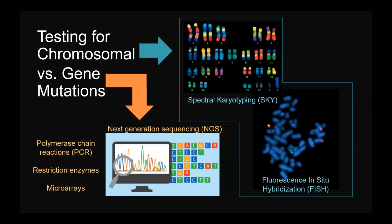So moving into testing for chromosomal and gene mutations. Some of our testing for chromosomal mutations are spectral karyotyping, or SKY. And then what I see more commonly in oncology, at least, is fluorescence in situ hybridization, also known as FISH. For gene mutations, we have next generation sequencing, which we'll talk a bit about within the next couple of slides, polymerase chain reactions, restriction enzymes, and microarrays.